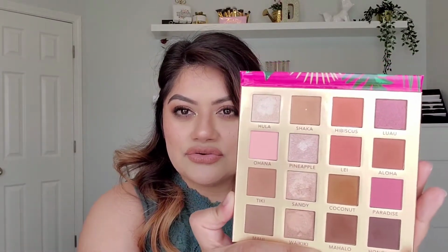It is the Hangin in Hawaii by BH Cosmetics. I am really boring, so I'm sorry if a lot of these look similar, but I love neutrals, and especially my warm neutrals. So this is what this palette looks like. I just think that it's just such a gorgeous neutral everyday palette.